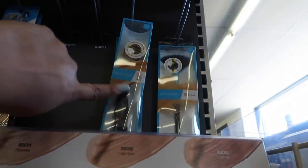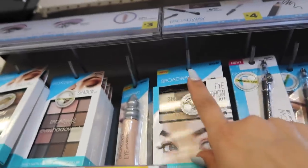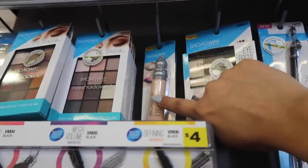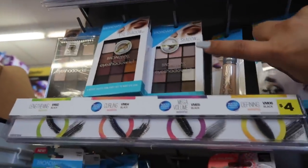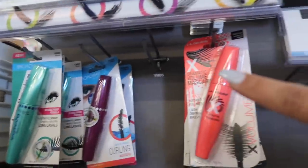And they have the small oval brush, the fan brush. That one's $3. That one's $4. And then they have the eyebrow kit. This one is $4. Oh, and look, they have the eye primer. This one looks like the Urban Decay. This one is $3. And then they have these Broadway eyeshadow kits. This one is a really pretty palette. These are only, oh, these are $3 as well. That's super inexpensive. And they also have mascaras, $4.